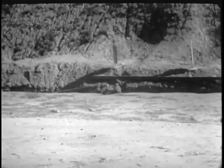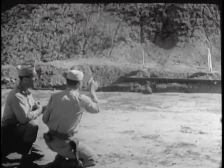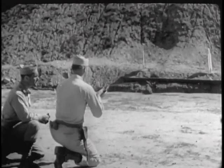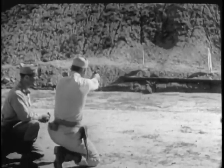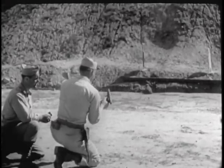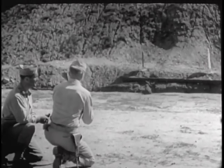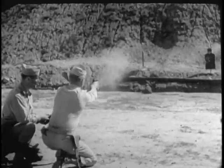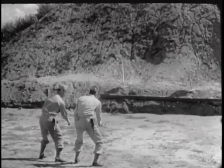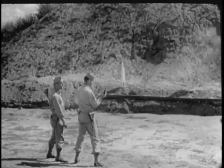At 25 yards, kneeling, the group will do fairly well. Of course, some of the men will make natural mistakes, but misses are not far off the mark. Minor corrections will put these men right on the target in a short time. With point firing, it's best to start close to the target and work gradually back as speed and accuracy increase.